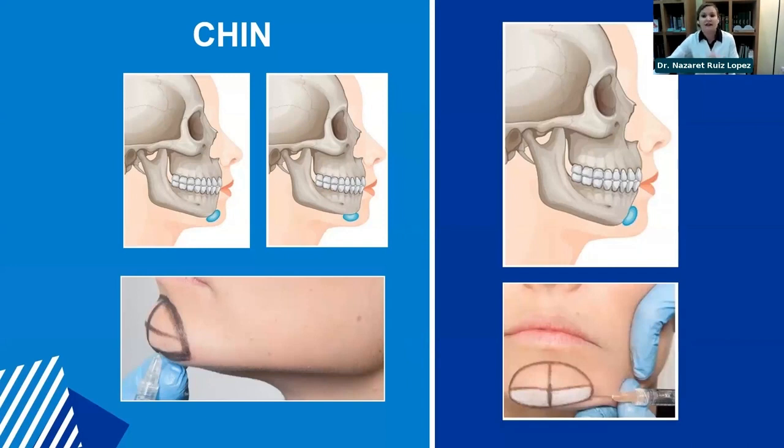One patient that has a retrusion of the mental bone. In this kind of patient, I inject the filler in the anterior part of the chin, always supraperiosteal, and always with only one puncture in the middle to avoid the muscles and to avoid the vessels.